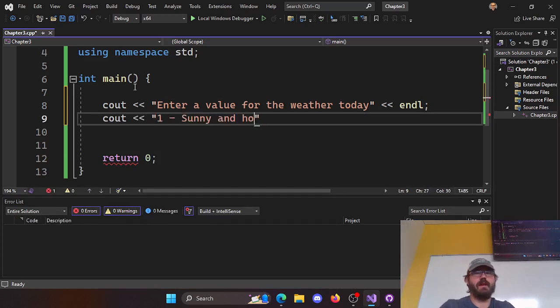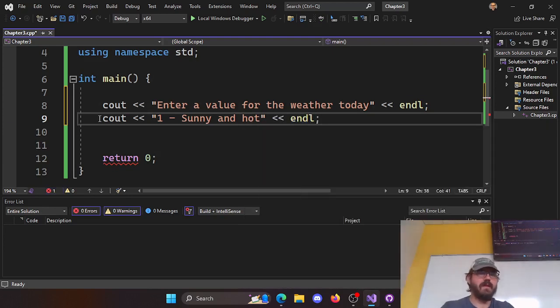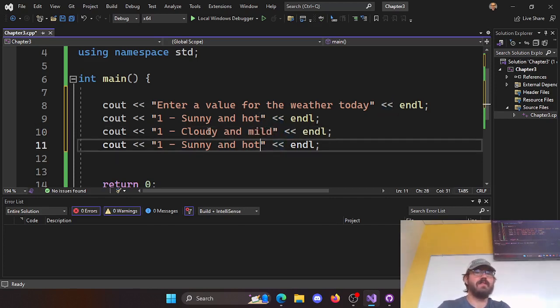Sunny and hot. And more end lines. And then how about we do a 2 and a 3? How about cloudy? Oh my goodness, cloudy. And how about mild? It's not quite fall yet, so I don't think we're getting cold yet. And then we have rainy.